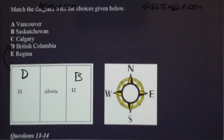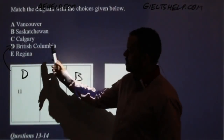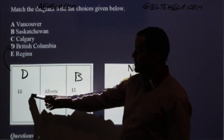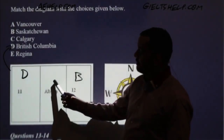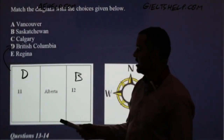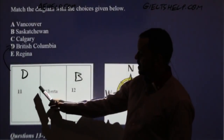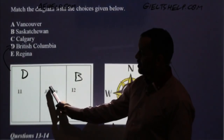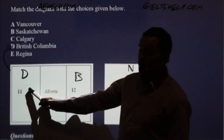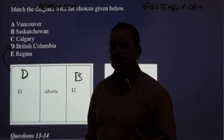So you have to be careful with the preposition of, okay? So there's two ways to say this. British Columbia is directly west of Alberta. Alberta is east of British Columbia. Okay, one more time. So British Columbia is west of Alberta. Alberta is east of British Columbia. Does that make sense? Is that clear, what I just said there?